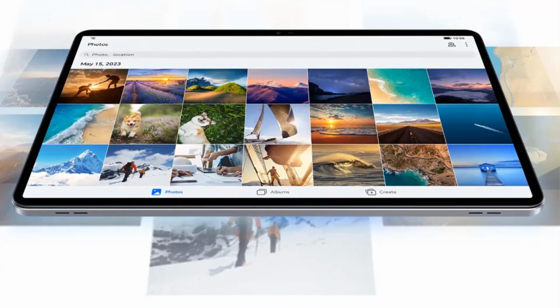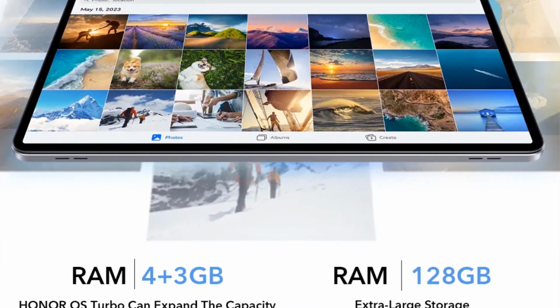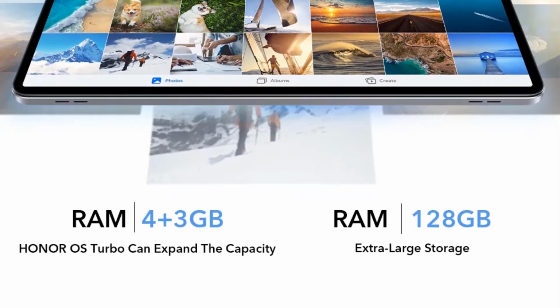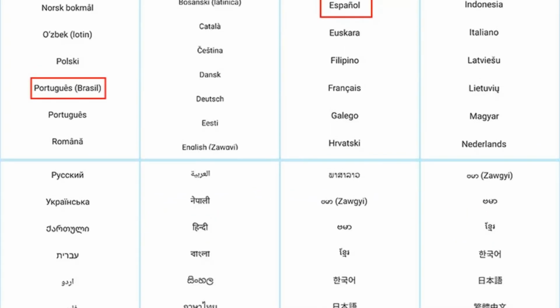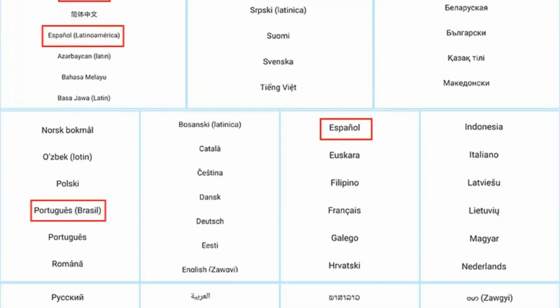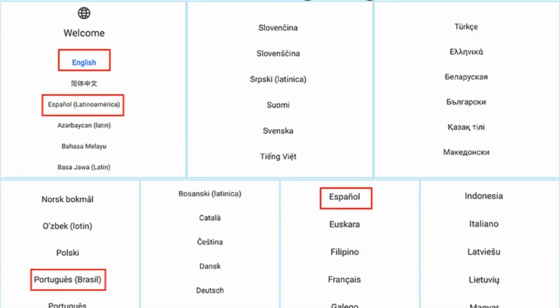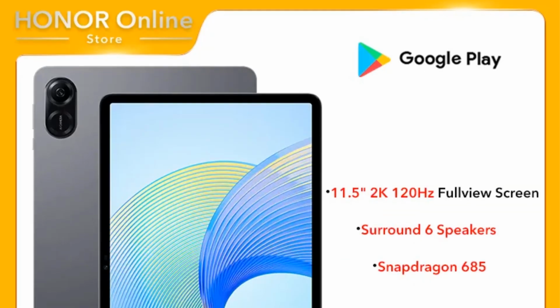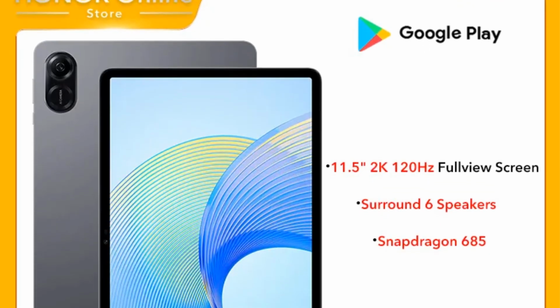One of the tablet's distinguishing features is its ultra-thin design, a design element that ensures that users can carry it comfortably and use it on the go without adding unnecessary bulk to their bags or backpacks. Overall, the HonorPad X9 appears to be a well-rounded tablet, blending a high-quality display, powerful performance, and ample storage in a slim and stylish form factor.